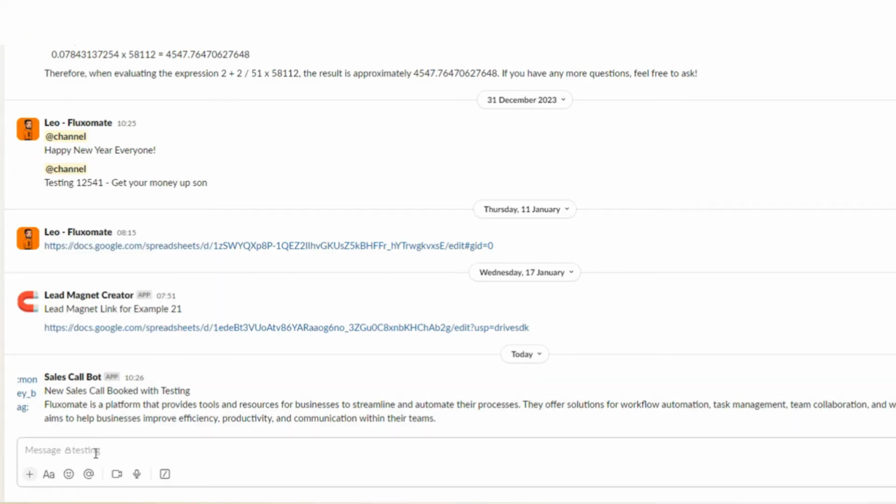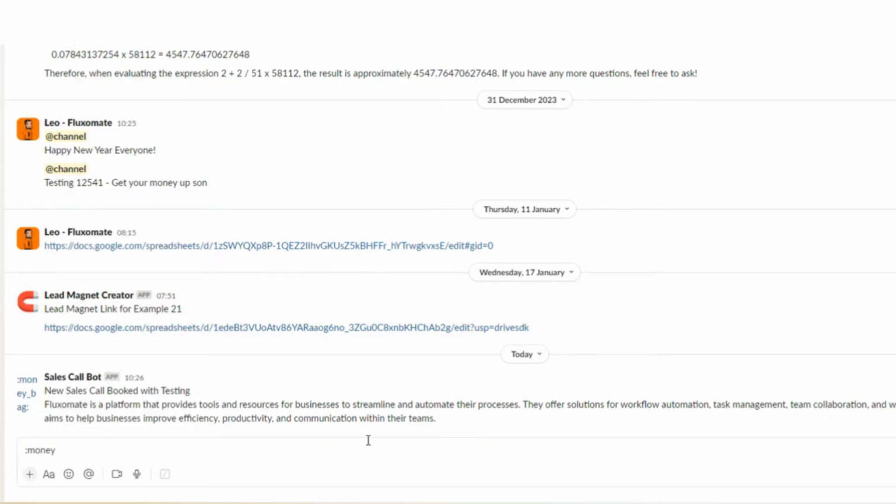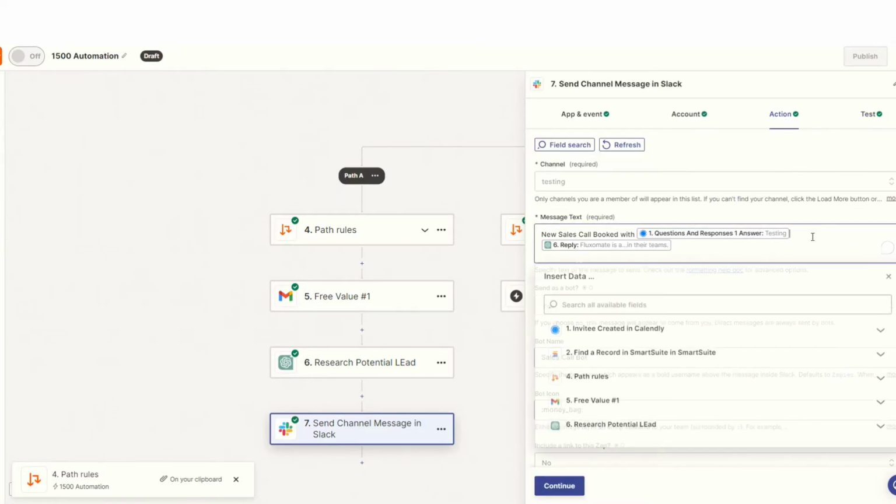Now the emoji didn't work right. If you want to do it properly, you have to use Slack format of emojis. It's money bag without the underscore to get emojis like this, basically. Another thing I'll definitely include is the actual time of the call.